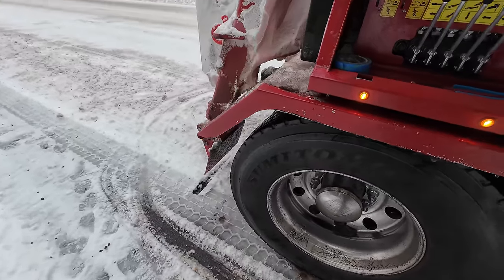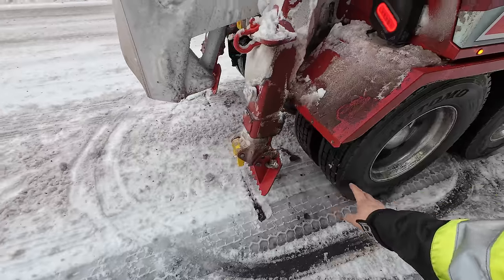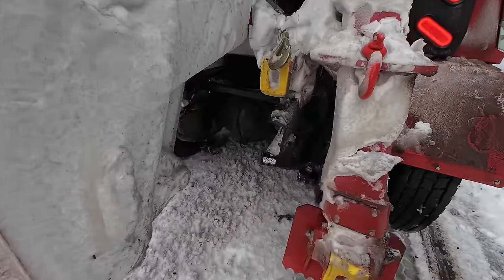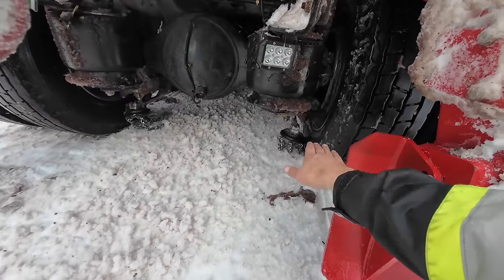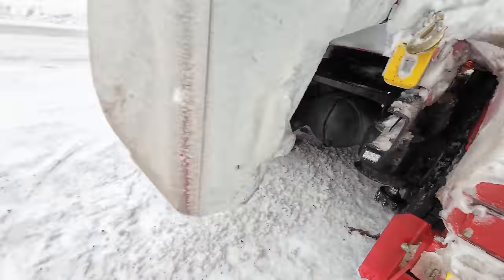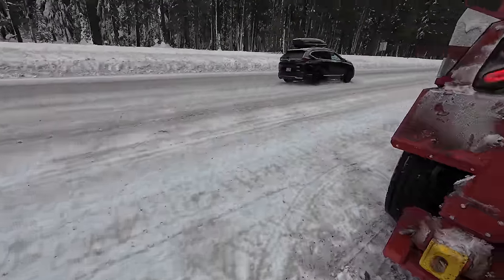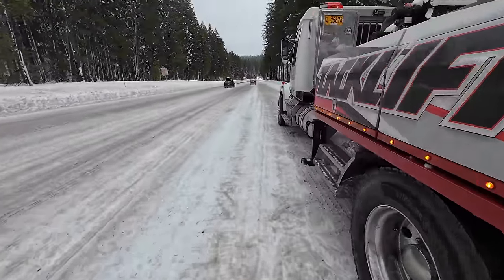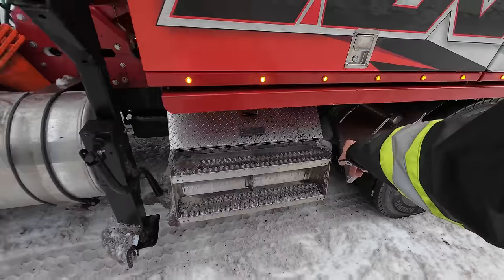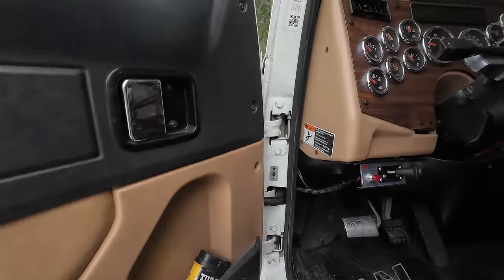Outriggers up. Now, we are at a stop since I picked the truck up. The auto chains came out from under the tires and they're just sitting there now. No auto chains are under the tires at all. We're on this icy hill. Let's see if we can start off from a stop on an icy hill with auto chains, like a bunch of people who've never used auto chains before say you can't do.